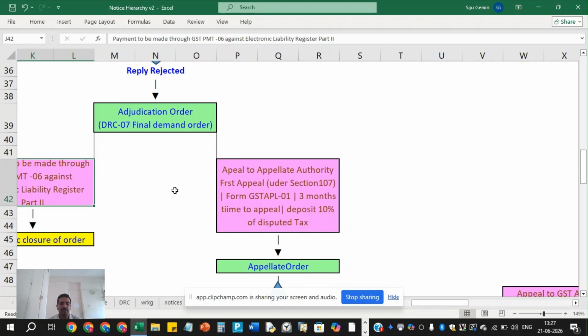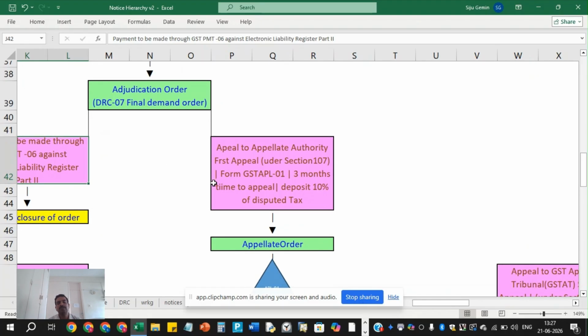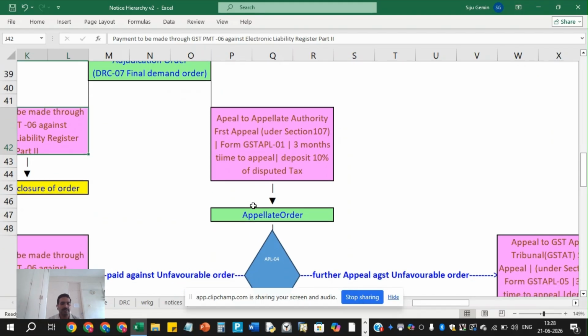This is the first appeal. The government gives you two levels of appeal. This is the first appeal. You have to file under GST APL 01. You have 3 months time from the date of adjudication order to file this appeal. You need to give 10% deposit of the disputed tax.